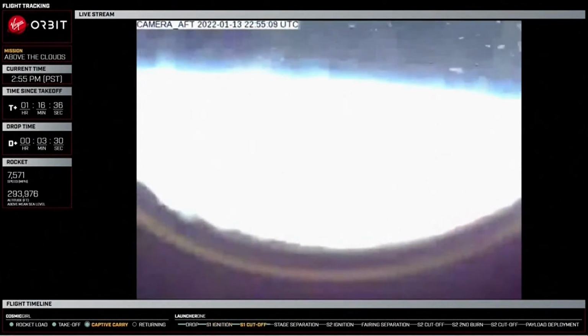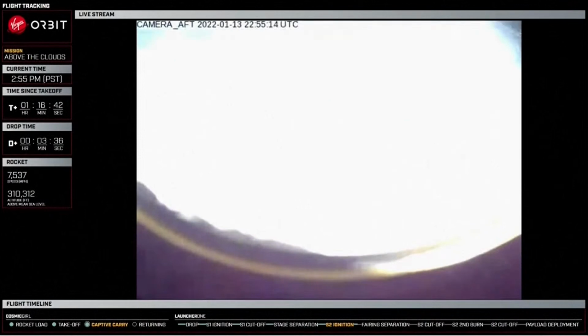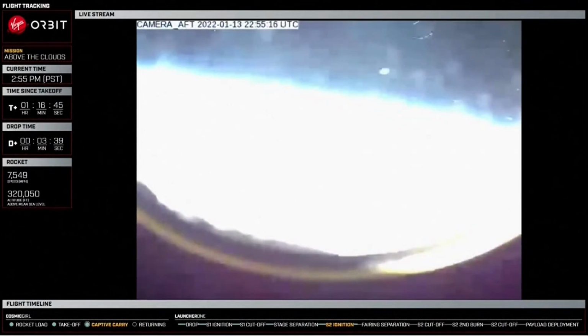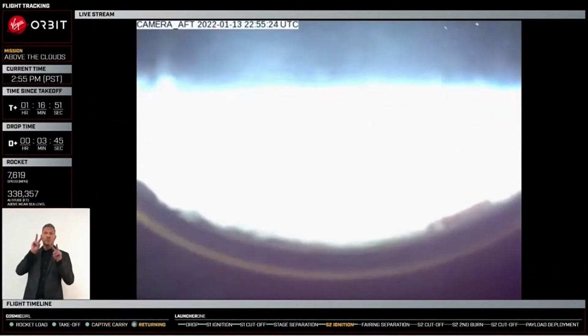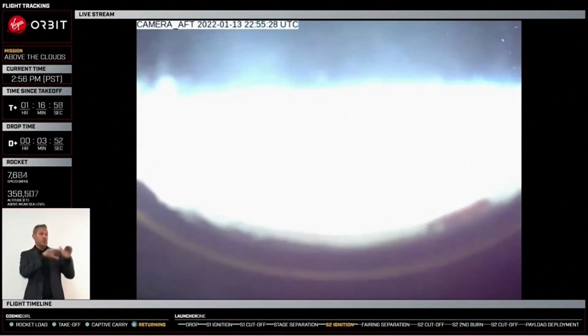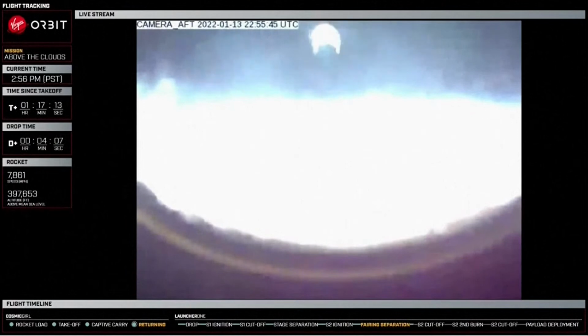Drawdown commanded. The 10-3 shutdown confirmed. Stage step, brake wires broken. And amazing views that we're seeing right now. The blue has gone to black, and that is the limb of the Earth in view. Launcher 1 is in space. Fairing brake wires broken.